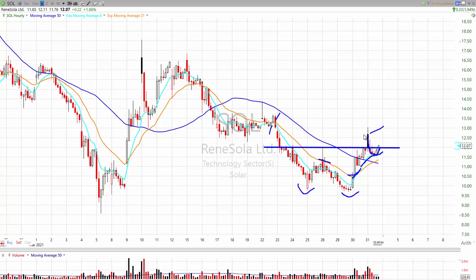So if all goes well, it looks like 13 is a key level. From the current level of just about $12, I think it could fill that void space up to 13, and then if things go well, I think it can go another point from there and move up to 14. So double bottom, gets above resistance. We should be able to get some upside movement from here.